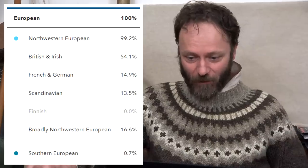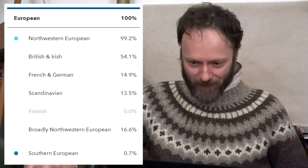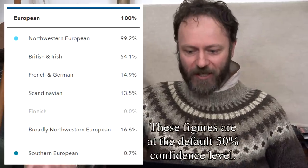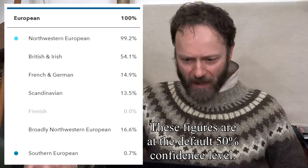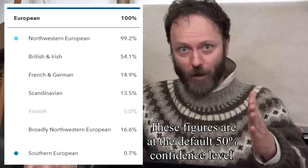British and Irish, 54.1%. German and French, 14.9%. It's probably largely German, don't you think? Scandinavian, 13.5%. Now, I know a Norwegian great-grandfather.